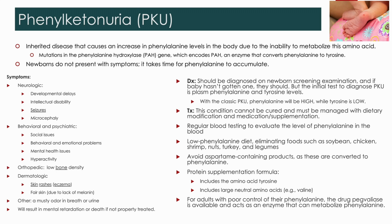A lot of times when they present in a vignette, it'll be someone coming from another country where the newborn screen was skipped. It's usually a kid, very fair skinned with lack of melanin, sometimes with skin rashes like eczema, some developmental delays, and a musty odor of breath. That is PKU.